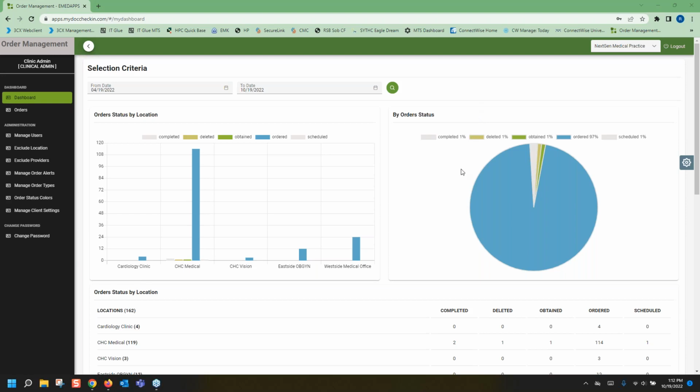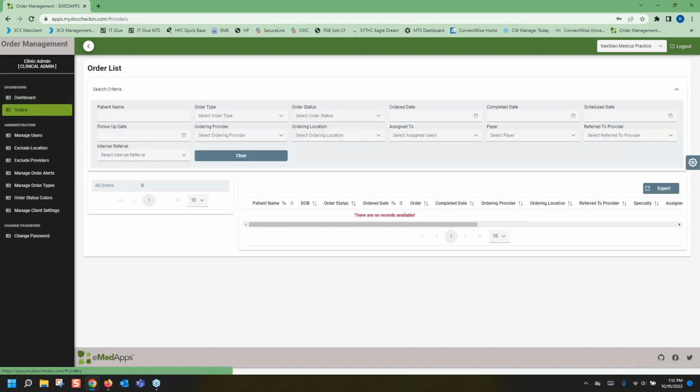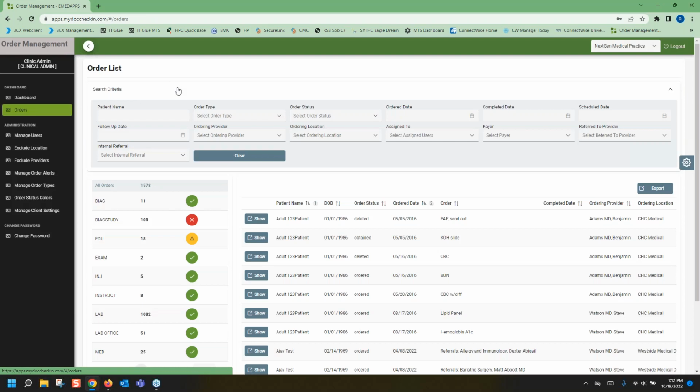So I really like the display here and how the information is presented to you. But if you are a person in the clinic that's really working these orders, maybe you're a member of the referrals team, this is not where we're going to live every day. We want to get into the details. So that's when you move on the left-hand side from the dashboard to the order section of the utility. This is the details. This is what you want to see if you're one of the people working the orders. So this is your order list.